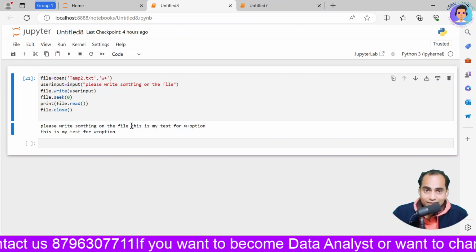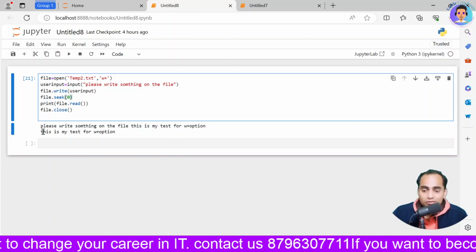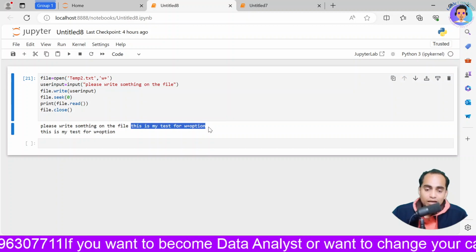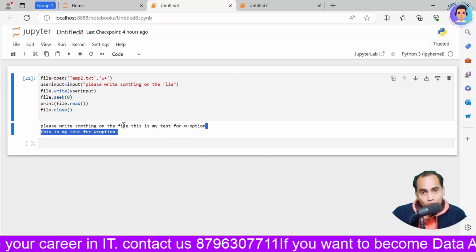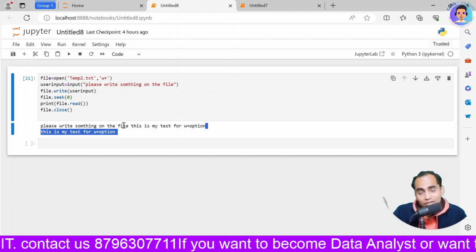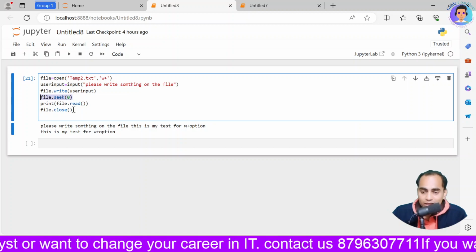That is why file.seek is important, with the index. If I give the 0th index, it reads from the 0th index. Because see what is happening: your cursor is writing this, and after this you are giving a command to print. So you don't have anything after what you have written. You have everything before that particular cursor. So you need to reset your cursor to the 0th index. That is where you will use file.seek. This is the important option, and again very important. We have seen the implications and applications of both of these.